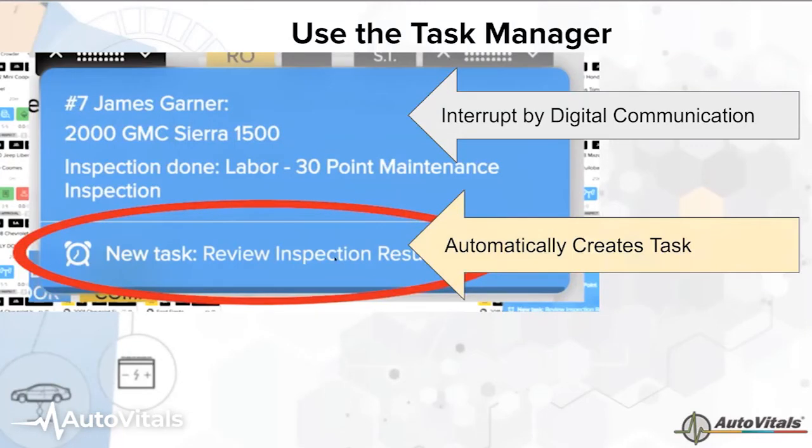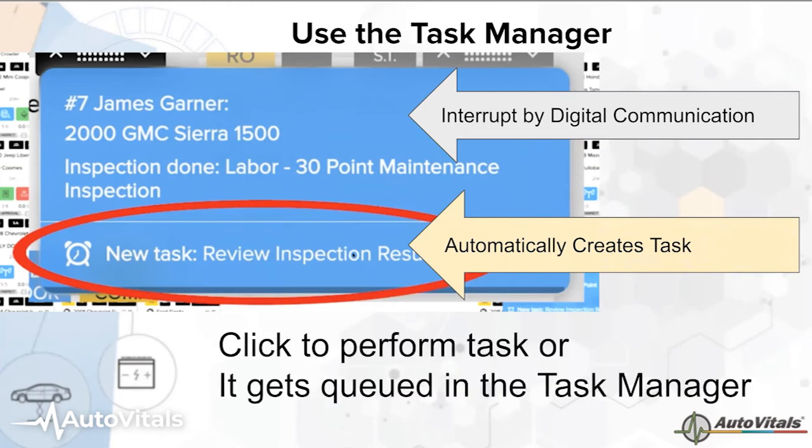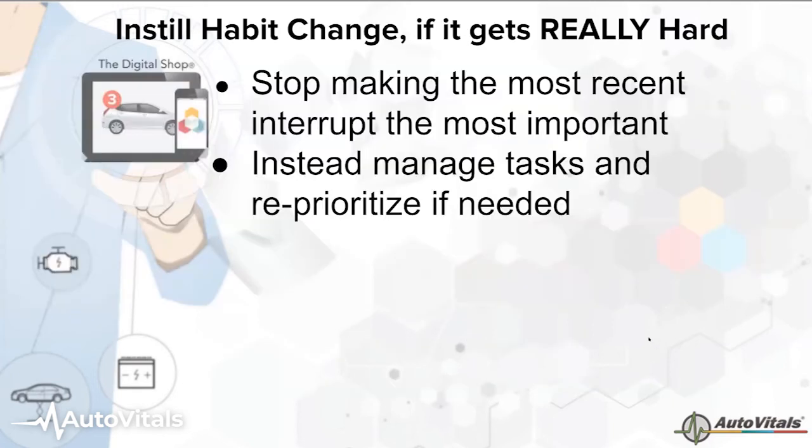So our software reads the digital communication, and if we know what it means, we turn it automatically into a task. Either you click on it, which takes you, in this case, immediately to the image editor and the inspection sheet, or if you just recognize it and don't do anything about it, it gets queued in the so-called task manager. We highly advocate that it's not a good idea to make the most recent interrupt the most important one. Instead, manage the tasks and reprioritize if needed.